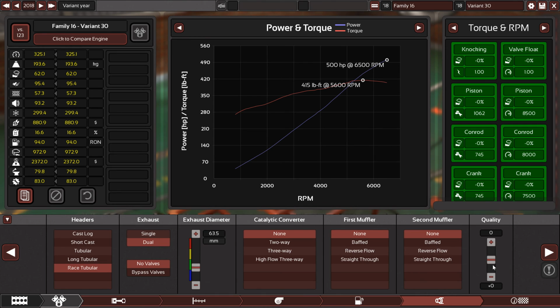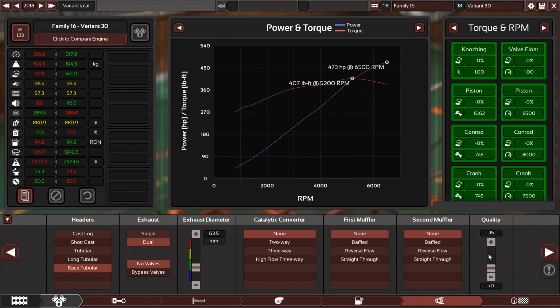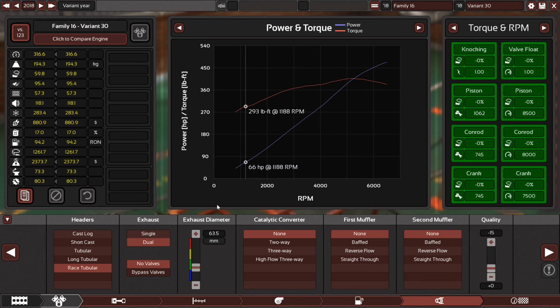Now let me decrease the quality. Look at the loudness and look at the quality. 94, 96, 98, 99, 100, all the way. Minus 15 quality, and check this out. 118.1, but we lost a lot of power.